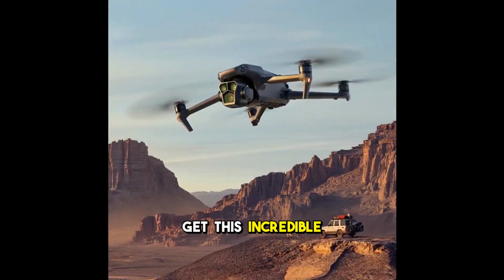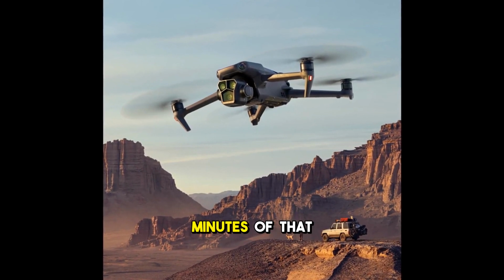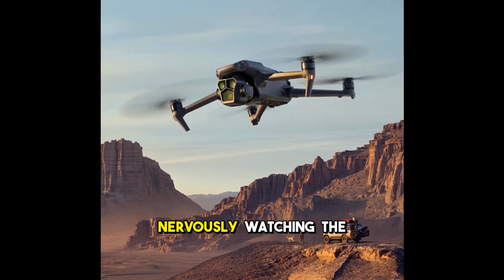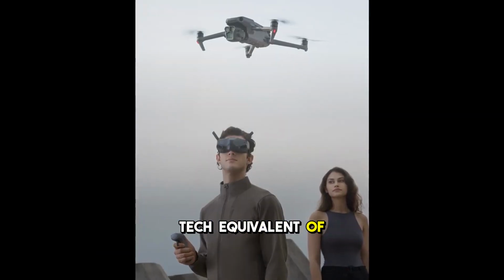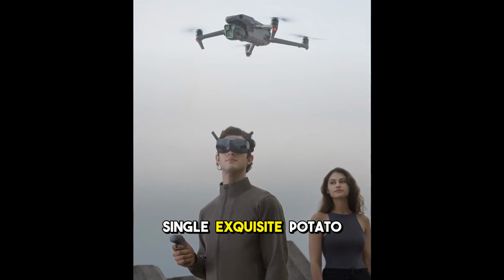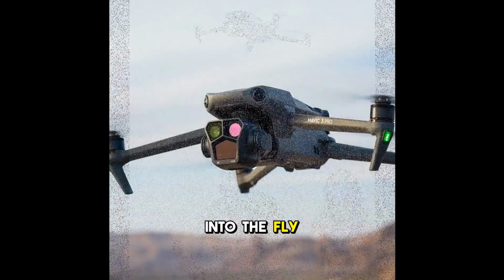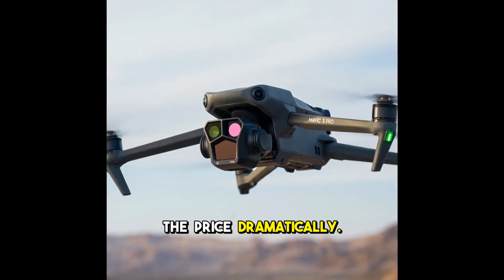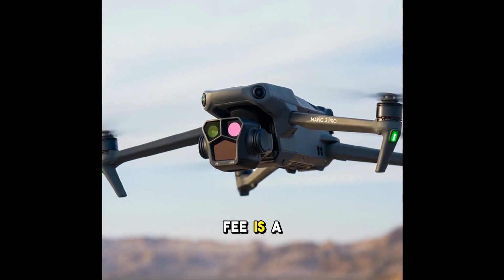You get this incredible 43-minute max flight time, but you'll spend 90 minutes of that single flight just nervously watching the battery percentage tick down. It's the tech equivalent of giving someone a single, exquisite potato chip. Therefore, you are almost forced into the Fly More combo, which jumps the price dramatically. That's problem number one. The entry fee is a lie.